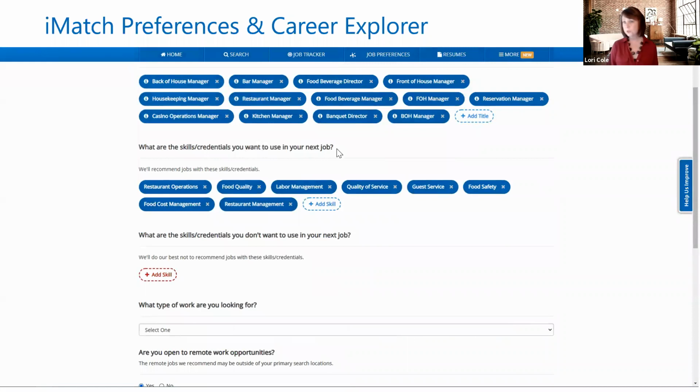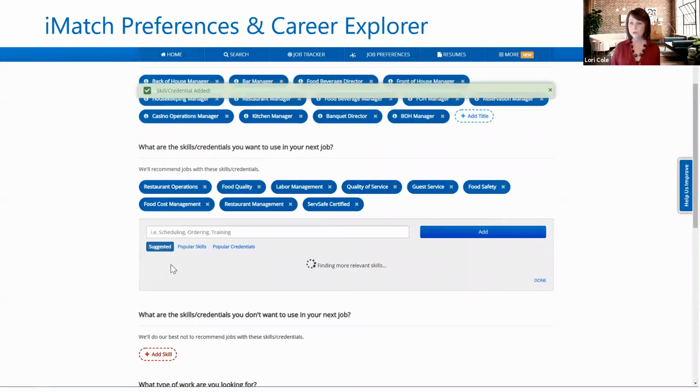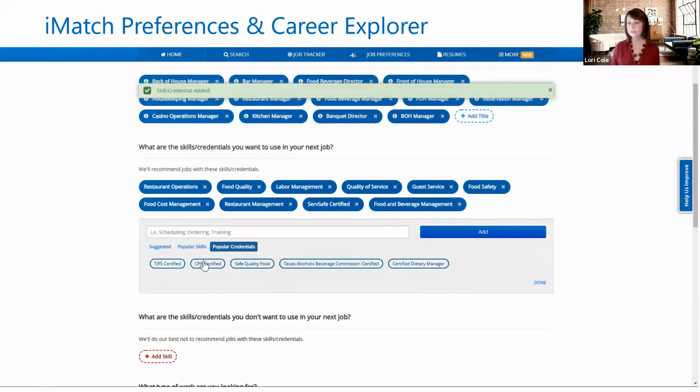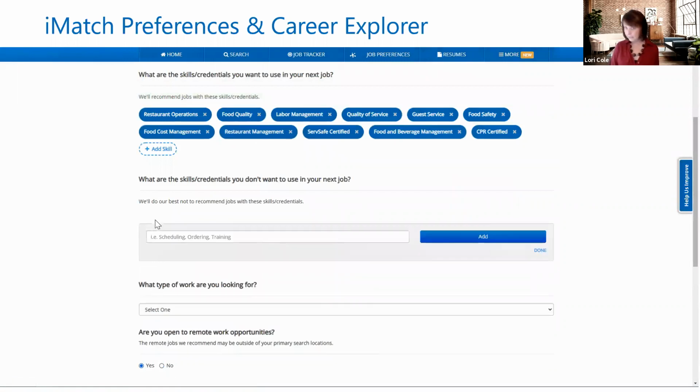Same thing for skills and credentials. I can add new skills here, and we suggest some popular skills and popular credentials for that job. And it's as simple as clicking on them and then just saying done.